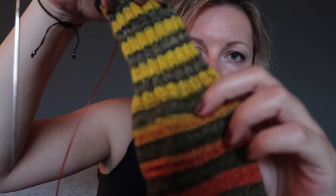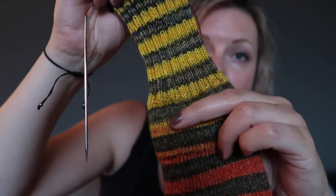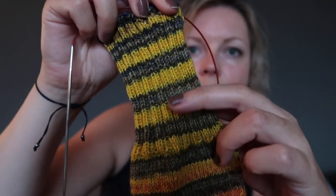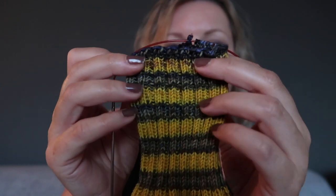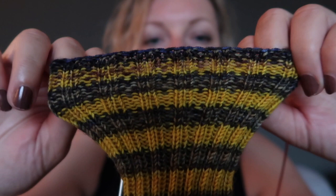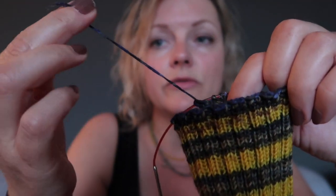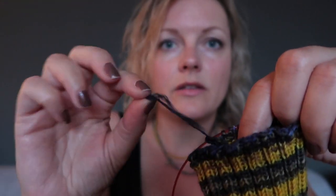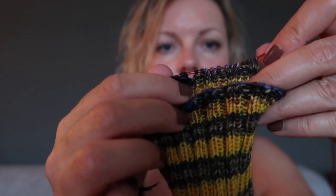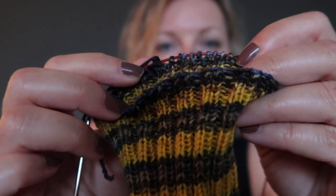And when I got to the yellow striping, which is the very last color, I started on a 2x2 ribbing, and I have been binding off, but I ran out of yarn, so I couldn't complete the bind off, and I've got 15 stitches left.